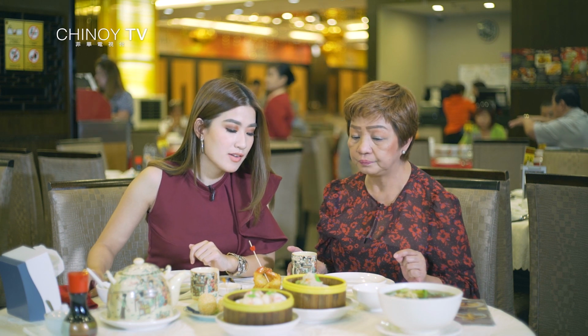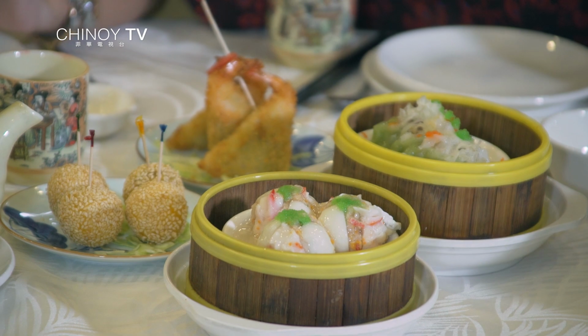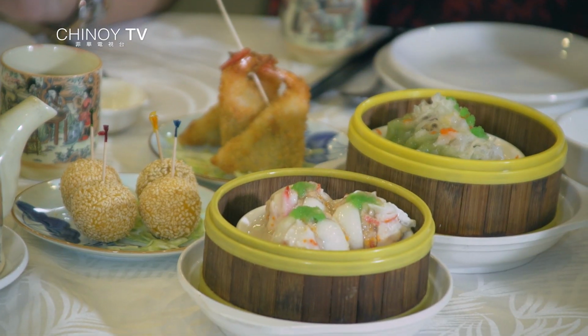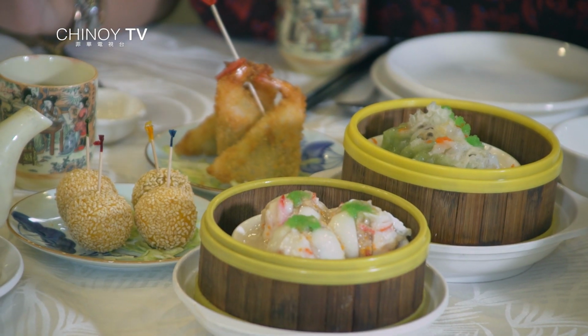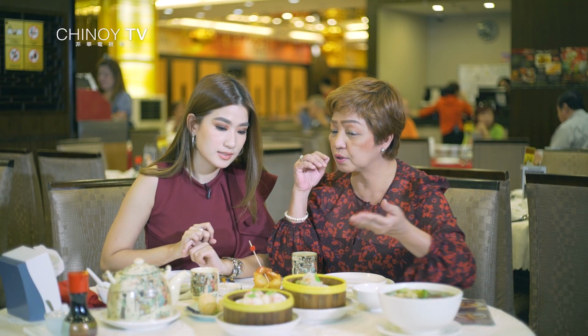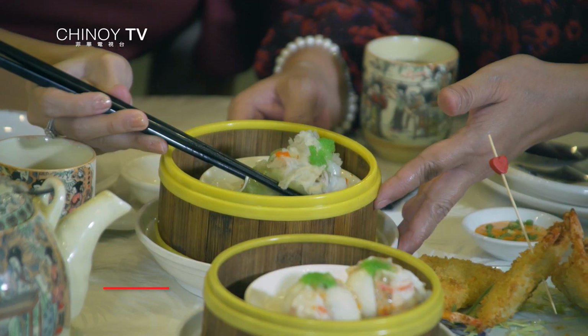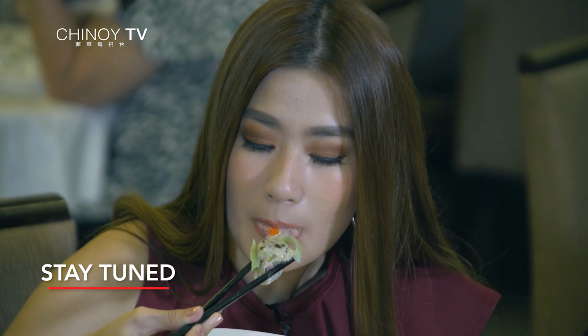Oh, wow. I've never tried dim sum with white fungus, so that's going to be really interesting. Yes, and that one is the steamed pork and seafood bowl. Wow. It was made of seafood and some ground meat. Meron din siyang crab roe. And then we have the squid ball. Wow. Yeah, that's why it was so delicious. The second stop of our noodle and dim sum tour, check. We have more for you, so stay tuned for our third and final stop.